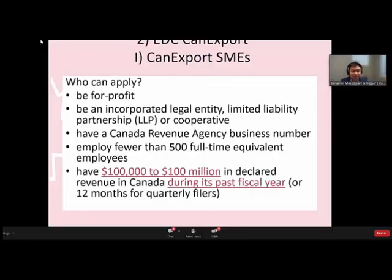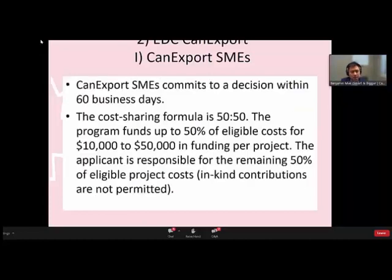So you have to be for profit, you have to be incorporated, you have to have a CRA business number. I don't believe you need to be Canadian controlled, less than 500 employees, but you need $100,000 revenues. So that's pretty much the threshold for this one, which some of these startups may not qualify for. So it's really 100K for this program. And this one's 50% coverage, 50% copay, and in-kind contributions do not count.